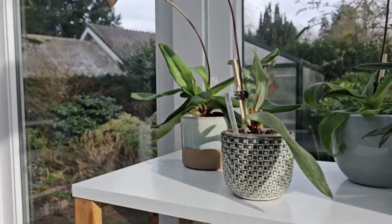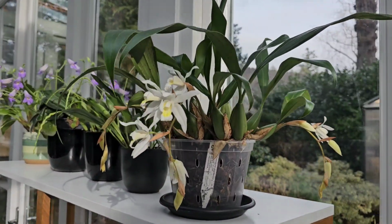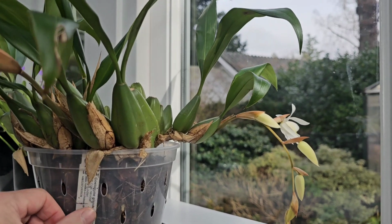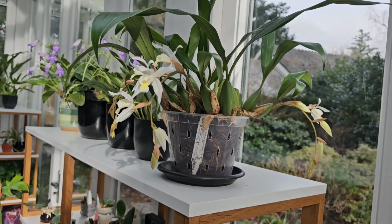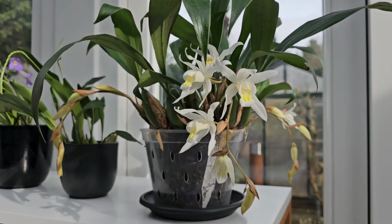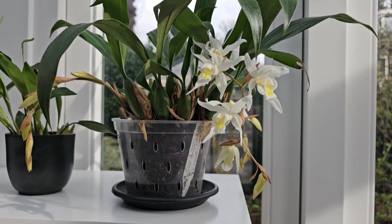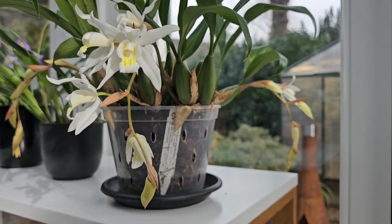So look, moving over to the left here, I've got some coelogynes and dendrochilums coming into bloom. This is the Coelogyne, what's it called? Glandulosa. Yeah. That's just coming into bloom on 3 spikes. Beautiful plant. So I'll grow this one in the garden over summer for a couple of months. And for the rest, I'd say it's kind of intermediate growing. That's how I grow it.